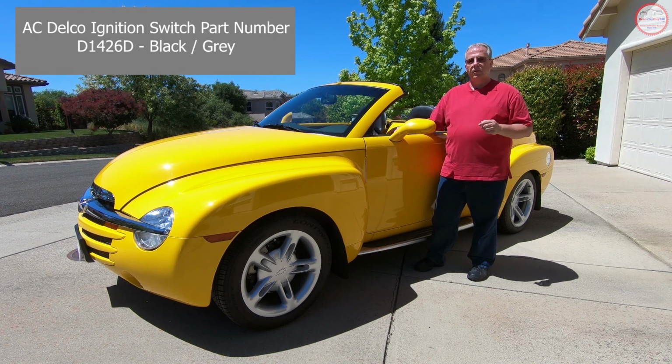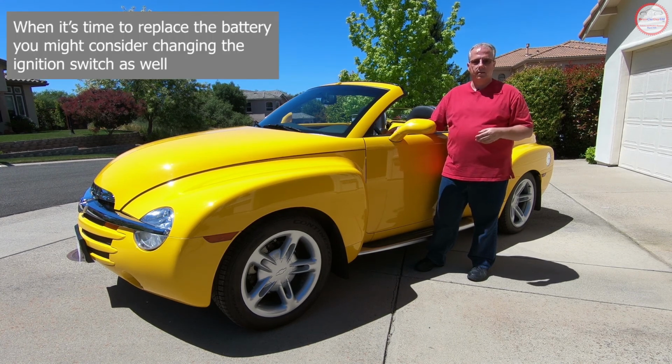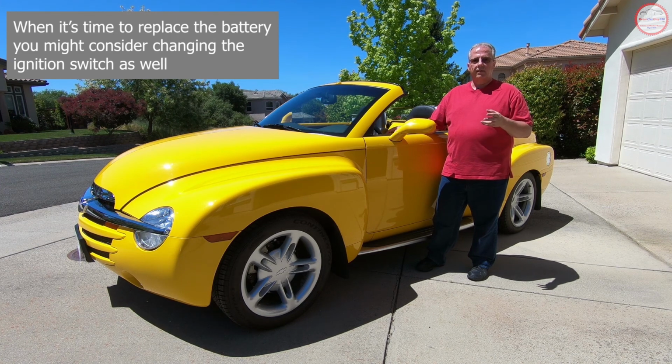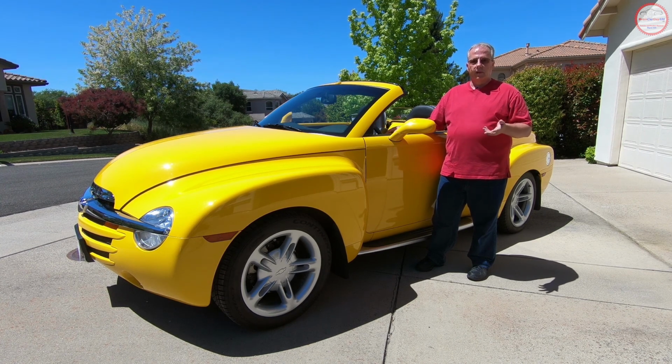Things were acting a little weird, so I just swapped it out as a precautionary measure. Some people switch out the battery and the ignition switch at the same time, just as a precaution. The switch design was supposed to have been changed to an improved one with a gray and black plastic cover on it. I found that one fails probably just as much as the previous one, so it's just worth having a good spare with you.